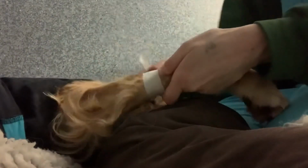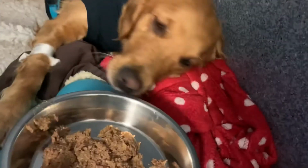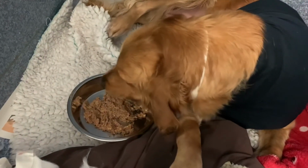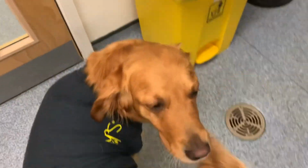I like to put on a little tab, as you can see, just for easy access to remove that once we do let them out. So we try and take them off before they go out to their owners. And I update the board as regularly as I can. And then she goes home. A very happy girl, bless her.